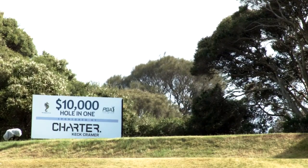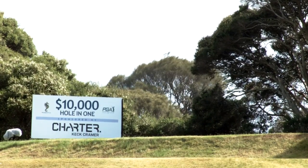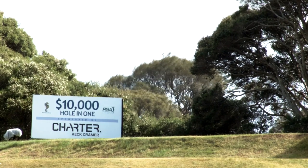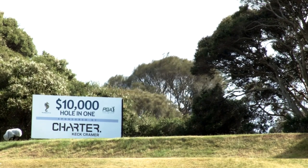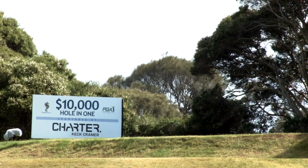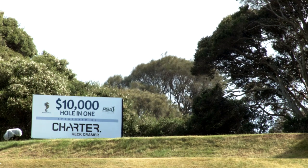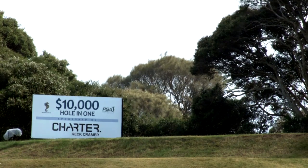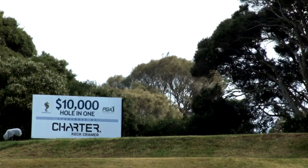I remember as a young teenager, I was fortunate to be a member of Kingston Heath, one of the great sandbelt clubs of Australia. My annual subs were $40 a year for full rights. A lot of junior members had a restricted basis, but at Kingston Heath, a junior member had full rights, so it was the best $40 ever. And I was a member here as well.